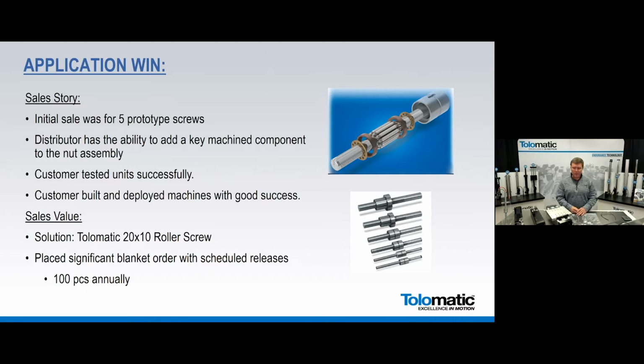So they're using a 20 by 10 roller screw. Again, 15 millimeters is the smallest we make. 20 is the screw that we make the most of. We have a 5 lead, a 10 lead, and a 4 lead in that configuration. So everything's been working great. Customers are really excited.